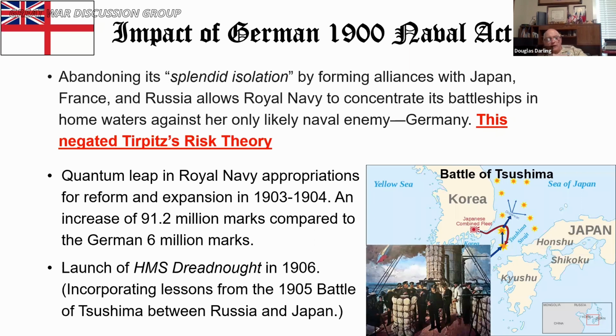Appropriations increased greatly for the Royal Navy. And then Jackie Fisher, the First Sea Lord of the Admiralty and the Royal Navy, designed and built the HMS Dreadnought in 1906, incorporating the lessons from the 1905 Battle of Tsushima between Russia and Japan, where Russia basically lost its entire navy that had not been previously deployed.